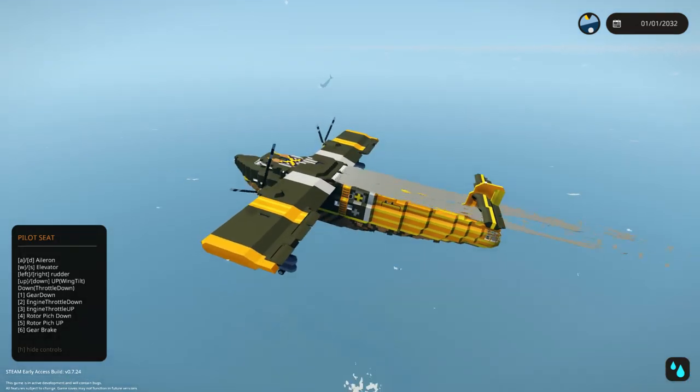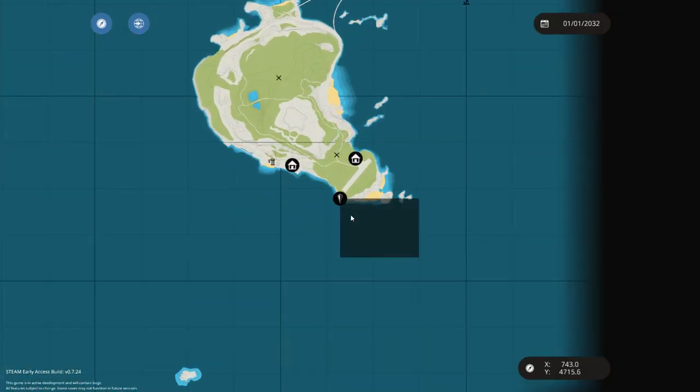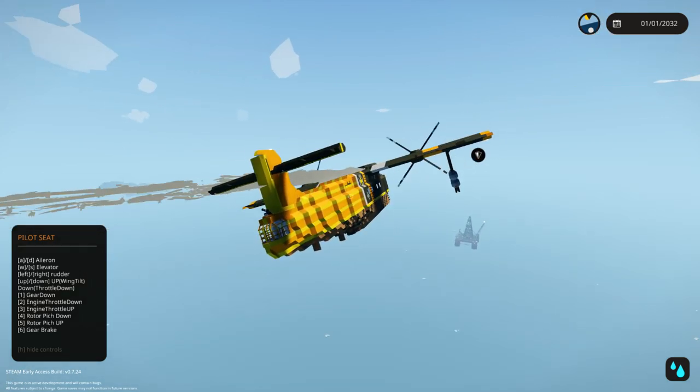There's a megalodon right there. Right, airfield, airfield, airfield. We're going to fly back to where we came from, actually. Here we go. Turn left. Fully. There we go. Beautiful. And we'll land it back at base.